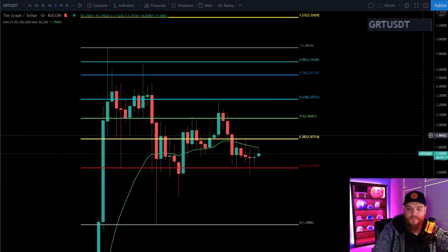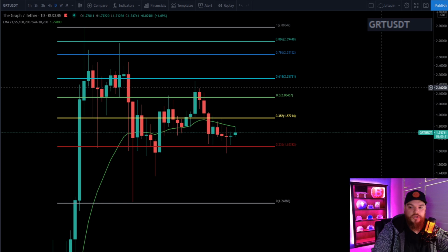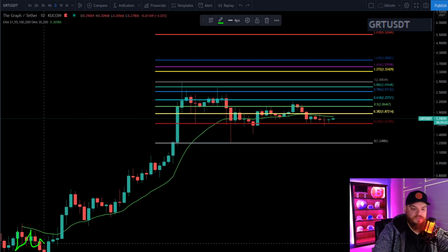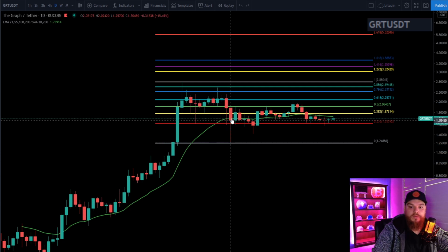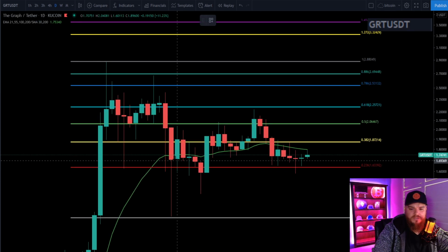You can see our 21-day moving average right now, that's the green line coming over here. In the past it was being respected, acting as support and resistance throughout. When we were below it, it was resistance. We got above it, support. We broke below it, and let me zoom in right here so you can see this a little better. When we got below it, it was acting as resistance.